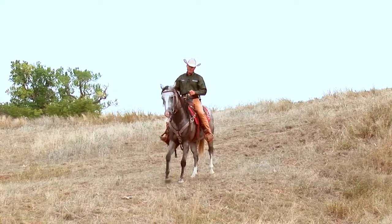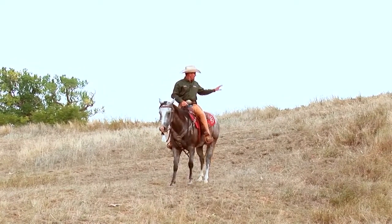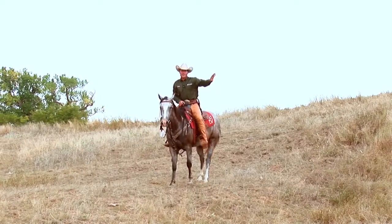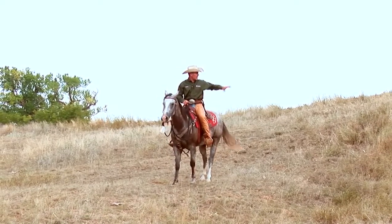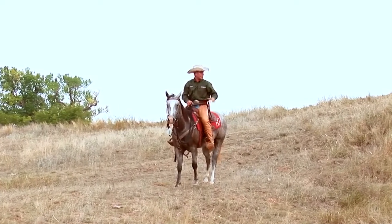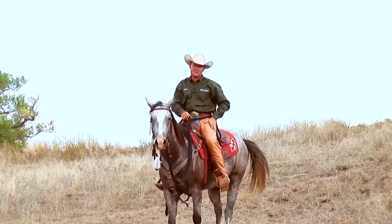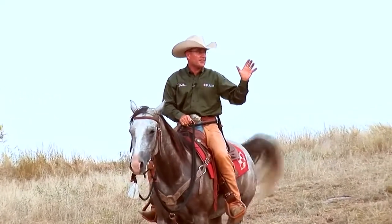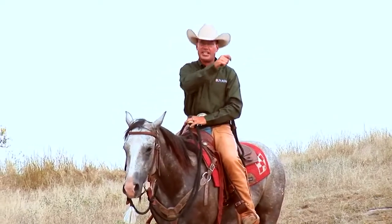So I'm just going to stop him right here and just let him think about that for a second. See, here's my idea, guys. I've sat on a lot of horses that want to just run up these hills. But my idea is to not hurry up that hill. My idea is to pick my path. And some of the places we ride, the terrain's rough enough that I've got to make sure I've got control and I can turn that horse and stop that horse anywhere on that incline I need to.